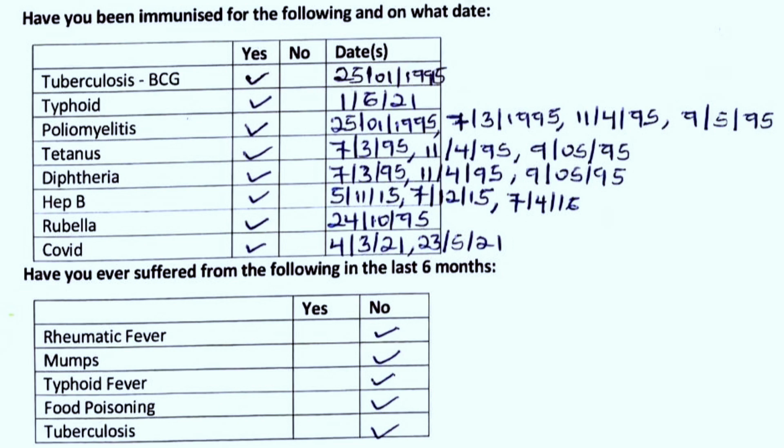So we have the first one, tuberculosis, which is the BCG. You can see that the person has written the dates for that. We also have typhoid, poliomyelitis, tetanus, diphtheria, Hep B, rubella, and COVID. And then it's also asked whether you have ever suffered from the following in the last 6 months. You have rheumatic fever, mumps, typhoid fever, food poisoning, and also tuberculosis. So these are some of the questions that you might be asked to answer.